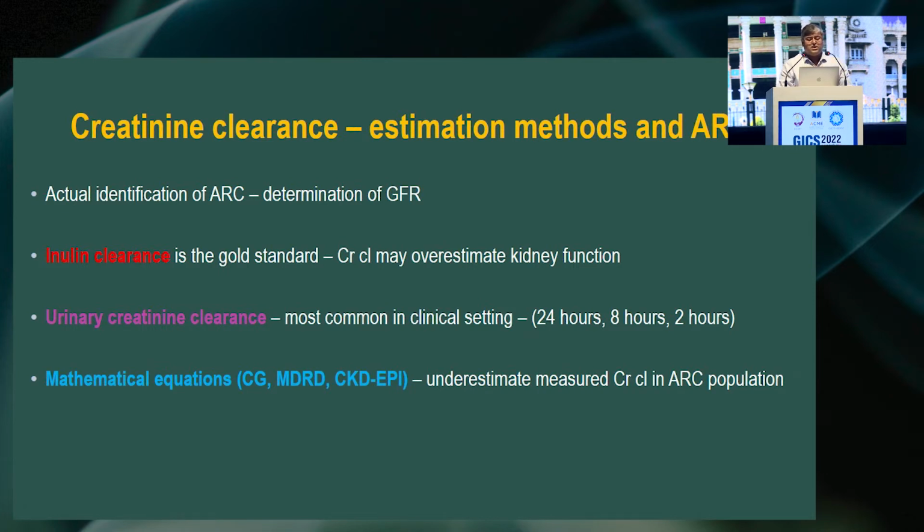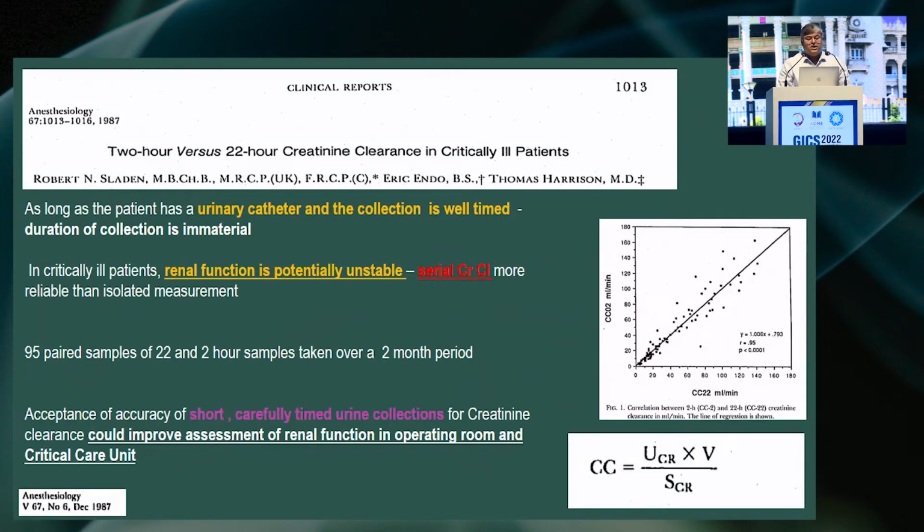Now creatinine clearance is the estimated method for ARC, and creatinine clearance till now is the gold standard. Now the question is whether we do creatinine clearance once daily, or we do not do it, or we do it more frequently. There is evidence showing, in a very old paper, initially it was published that if you do 2 hourly creatinine clearance, it will give a good response. You can diagnose ARC early. But the challenges here are the workforce and the supervision.